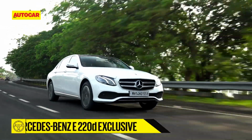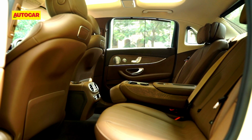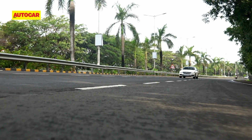Would you pay the premium though? It may not get you a 6-cylinder engine and it's not high on driving thrills, but the backseat is really the focus of such a car, and that's where the focus has been kept. So, as a chauffeur-driven luxury car, it remains the one to beat.